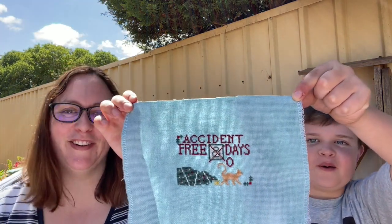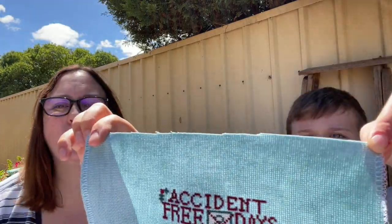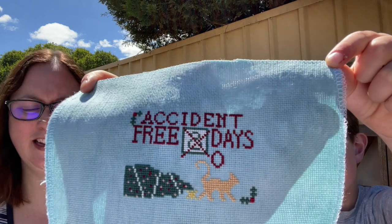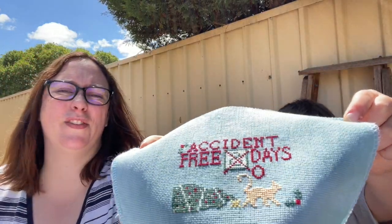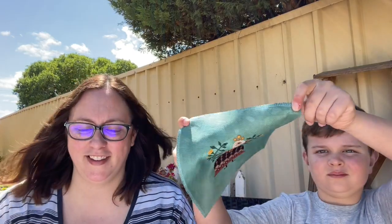This is the next one, also Lindy Stitches in the same series. This is Accident Free Days, and of course I've made that Reggie. That's on 16 count, Picture This Plus Glacier. Got it done in 2 days, and that's going to go on the quilt because there's no way I could have had a Christmas tree this year, could I? No. What would he have done? Attempted to at least.